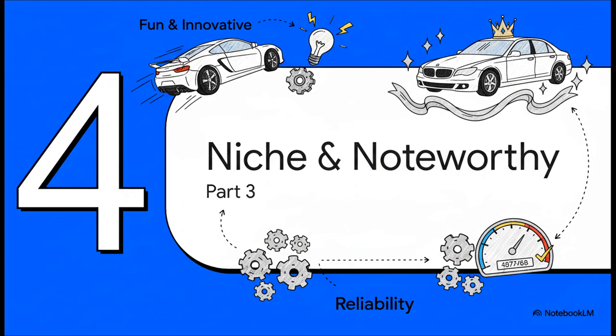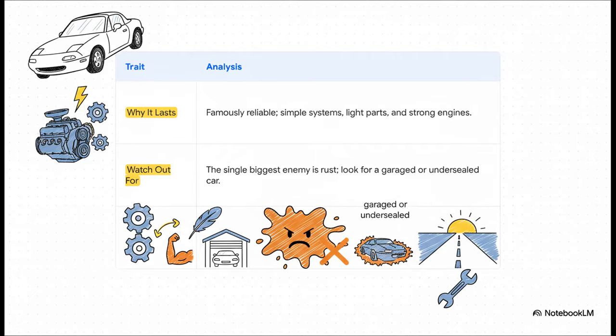All right, let's shift gears a bit. We've seen the sensible, we've seen the practical. Now let's look at a few cars that prove reliability can also be fun, innovative, or, dare I say, even a little bit luxurious. Ah yes, the fun one, the Mazda MX-5.